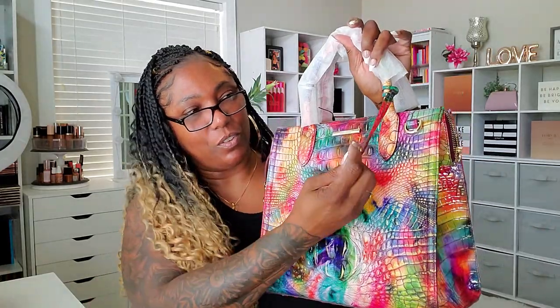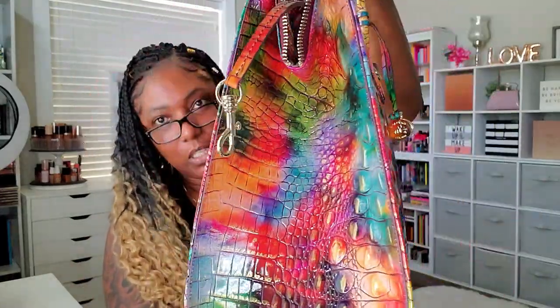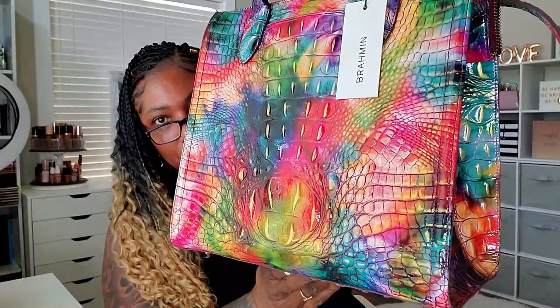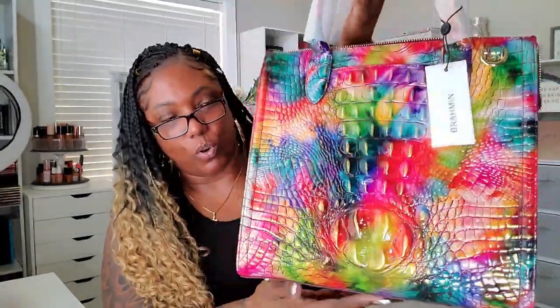Obviously, you can wear this with anything, because it has so many freaking colors. It's gorgeous. Like I said, it feels as nice as it looks. The quality is very nice. It doesn't feel or look like plastic or pleather or anything like that in person. She is gorgeous. So anywho, this is my second bag. If I ever do a video showing all my bags, then I'll show you my other one.